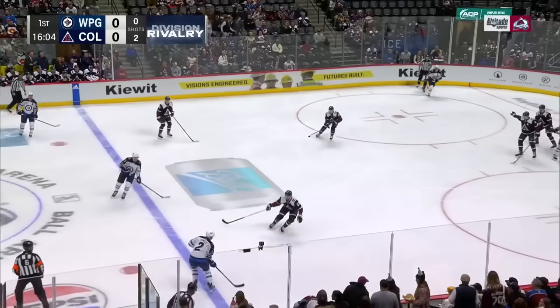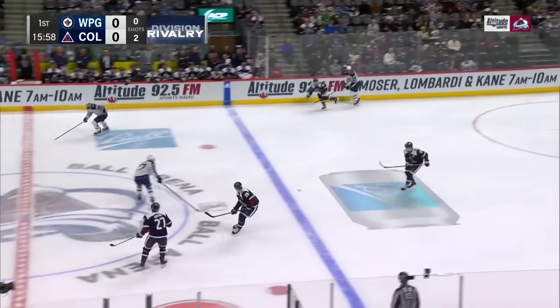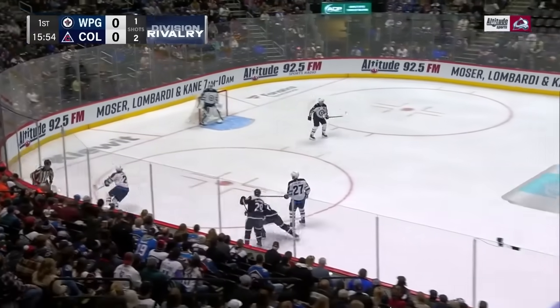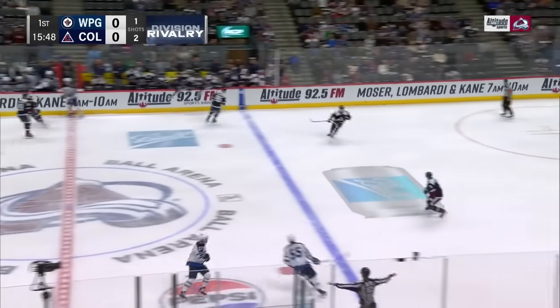He parked himself in front of the net and was sort of forgotten about. There's a redirect and a save by Georgiev as he closes the pillows, and that was very good. That was an unreal tip by Kyle Connor coming through the hash mark. Spectacular save by Georgiev. Again, we talked about him at the pregame show. So underrated is Kyle Connor.